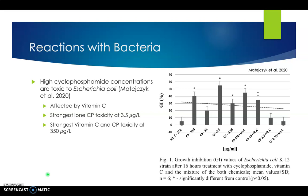Vitamin C in general is one of the most common supplements taken, so it's a given when it comes to wastewater. It's always going to be present in mixtures where cyclophosphamide is. What the authors found is the strongest lone cyclophosphamide toxicity occurred at 3.5 micrograms per liter, so that is this one here. And then toxicity was highest in mixtures when it was at 350 micrograms per liter. So that is over here, and these are all the mixtures.